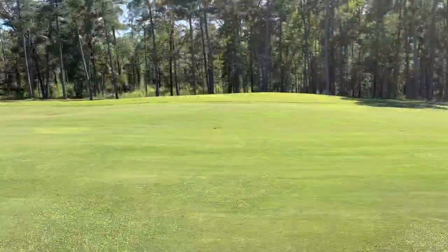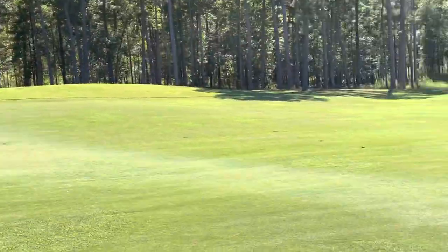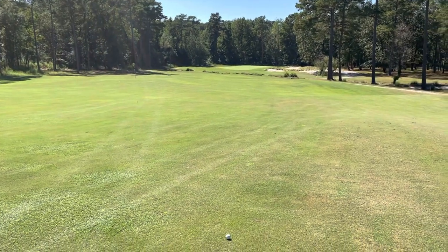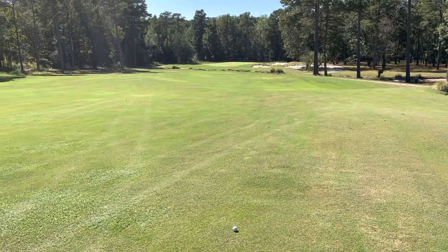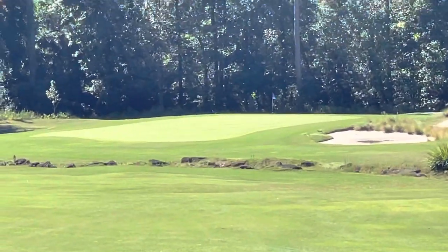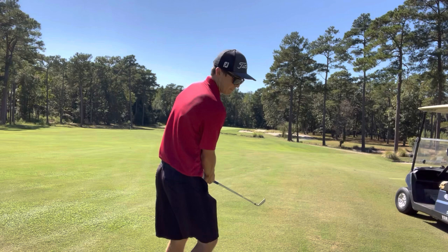Hit a pretty good drive there, a little up the right-hand side, so definitely have a little bit longer of a shot than I would like. I have about 200 yards, roughly playing about 190. I've taken a 6-iron, really trying to put this one anywhere on the green and try to get out here with 2 putts.